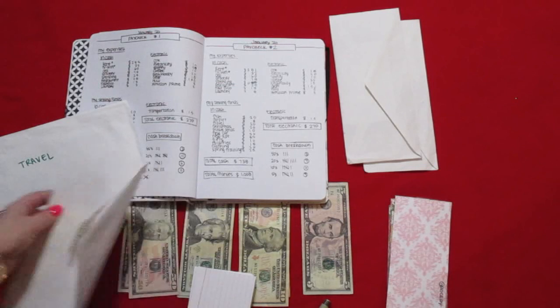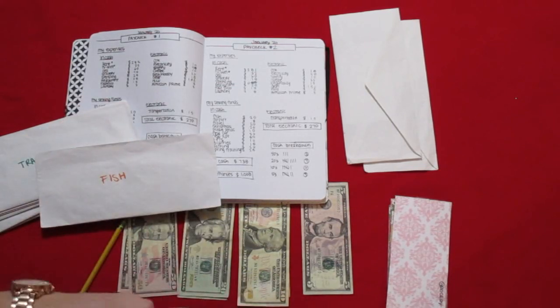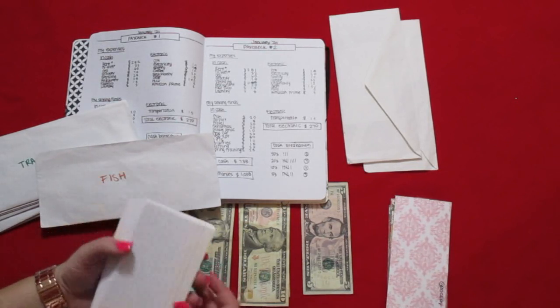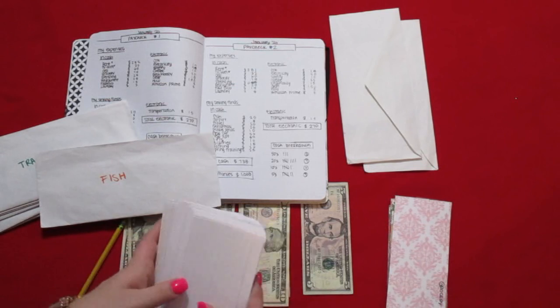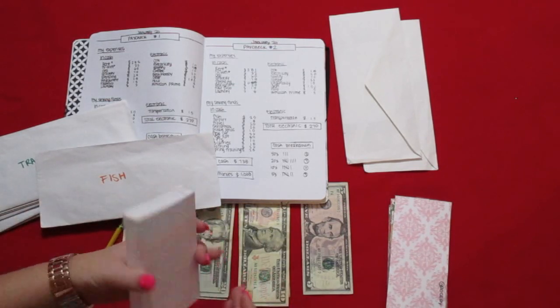Now fish I'm going to do a ledger for as well. And I'm just using note cards for my ledger. You can get printed ones, fancy ones. I picked up a 99-cent pack of note cards from Walgreens. That works just fine.